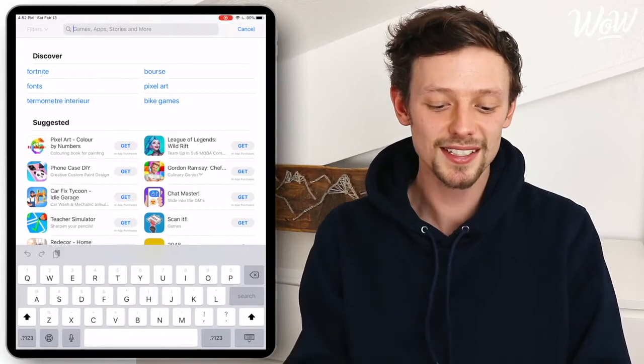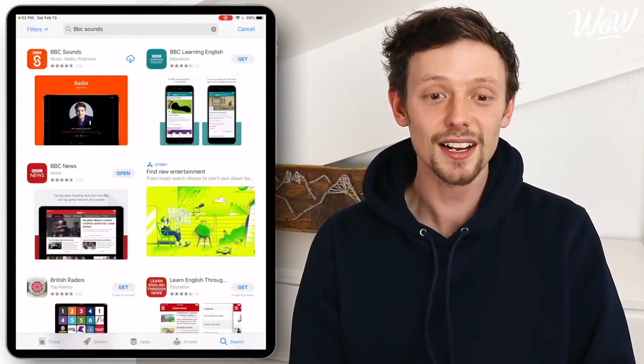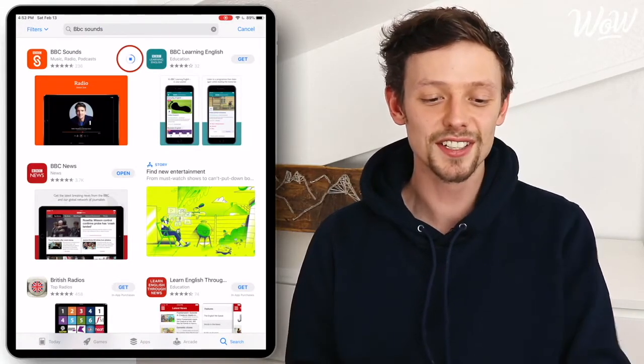The first thing that we all need to do is download the app either from the App Store or the Play Store, depending on what type of device you're on. Same process as usual. Just go to the App Store, then search for BBC Sounds. Once you've found it, click on the download button or the cloud button. Once it's downloaded, just click on open.